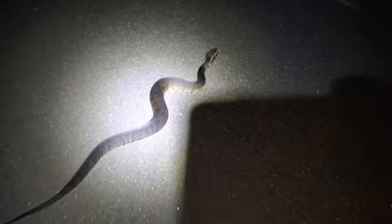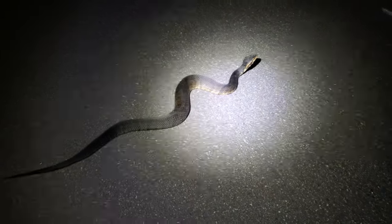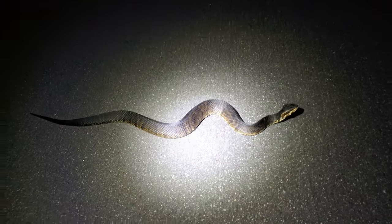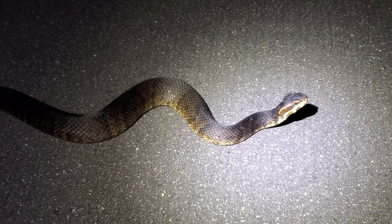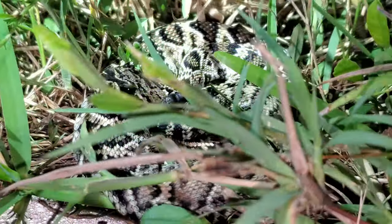All right, we got our second cottonmouth of the night. This is another good-sized cottonmouth that worked its way onto the road here. We'll make sure this guy gets off safely, and we'll keep on going, but two cottonmouths so far, just after sunset.